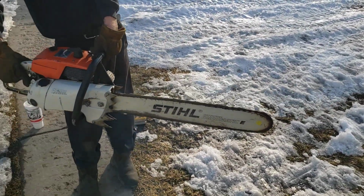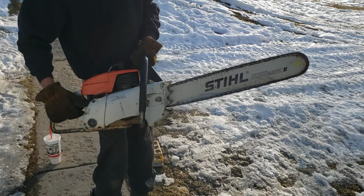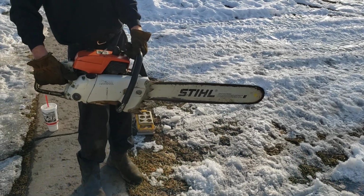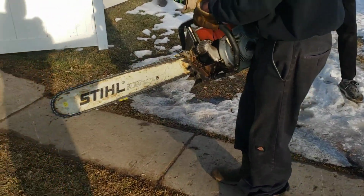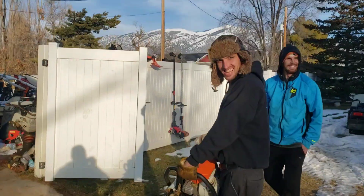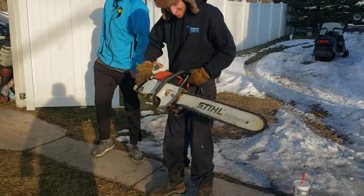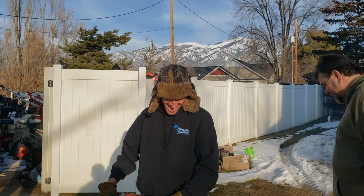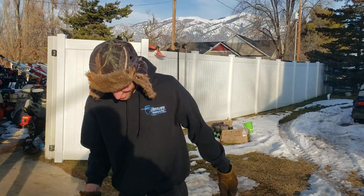Listen to that baby purr! Oh, yes. Whoa. Looking for the chain brake? We better go find some wood. Let's see if this thing can cut. Heavy. That's all you have to say? It's a heavy saw. Doesn't it take a man to run that thing? It does. Can you imagine carrying that up on the timber sale?